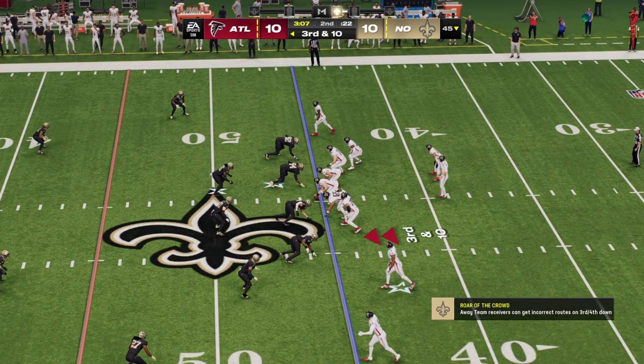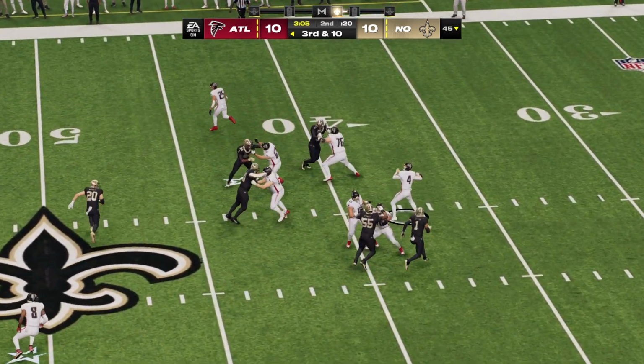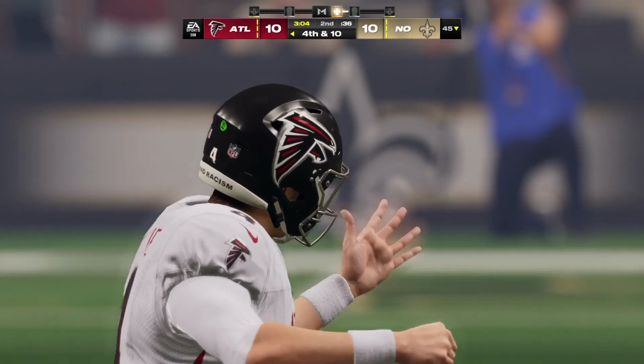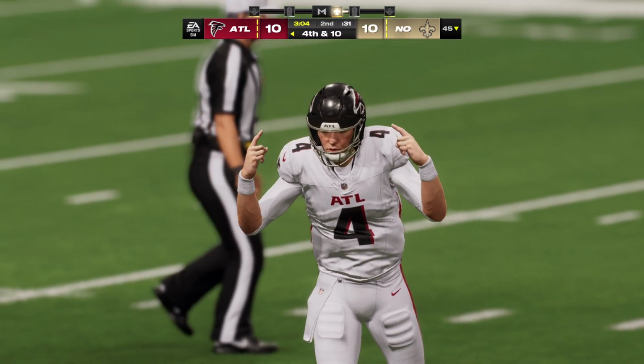So back-to-back incompletions, and that has him staring at a third and 10. To the air again, Heinicke. And that will be incomplete. One first down here, and that's all, folks. Good work by this defense to hold things in check and force a punting situation.